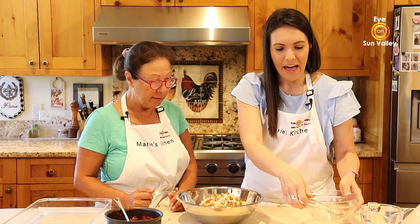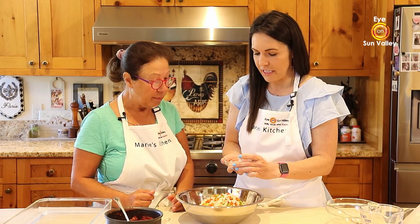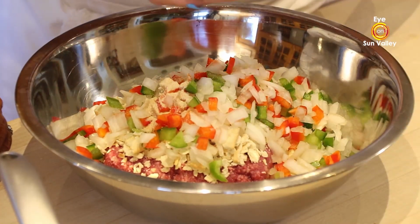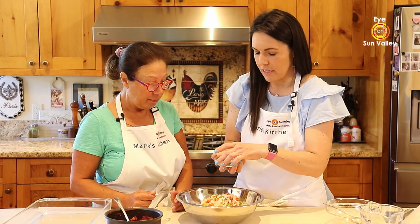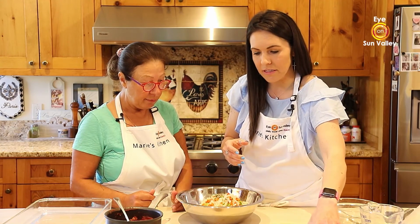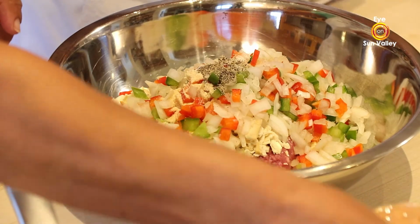And then we have some garlic powder. We have half a teaspoon of garlic powder, half a teaspoon of salt, and half a teaspoon of pepper. And then the last two things that we'll mix in, if you want to mix in the 2 eggs, you can just crack them into the bowl.